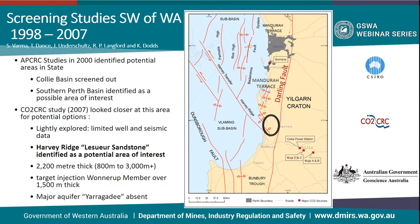The favourable geology and central position between the Collie coal fields to the south and the Kwinana Industrial Hub to the north further cemented the benefits of the project's location. Deep petroleum exploration wells previously drilled in the vicinity proved the existence of a thick reservoir quality sandstone formation, the Triassic Age Lesueur Sandstone, and its member units the Wonnerup and the Yalgarup members.